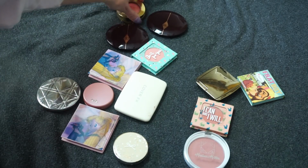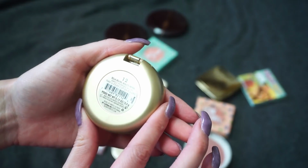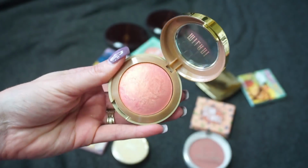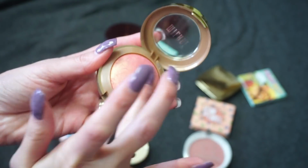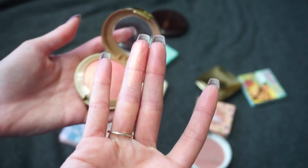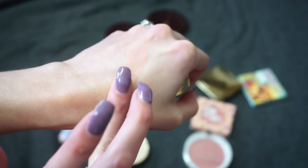Okay, another drugstore one. This is from Milani. This is a newer blush to me as well. This is in Bellini. Milani sent this over. I've been really curious to try out some of their new baked blushes. Of course, the baked blushes from Milani once had a cult following on YouTube. I'm thinking Luminoso, of course. So this one is the Bella Bellini, and I'd been wanting to try this shade.